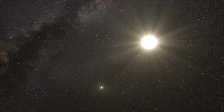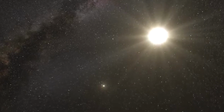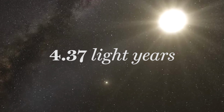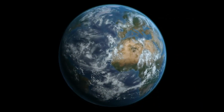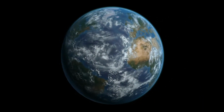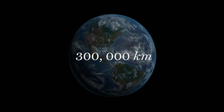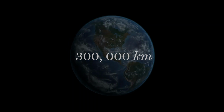Our closest star other than our sun, Alpha Centauri, is 4.37 light years away. On our Swedish solar system scale, there's literally nowhere on Earth that is far enough away from the globe to accurately place this, since it would be more than 300,000 kilometers away, with nothing between them.